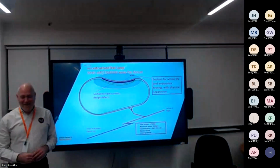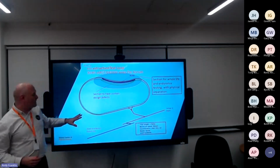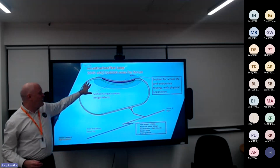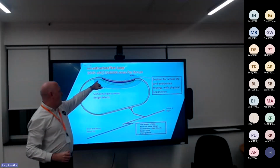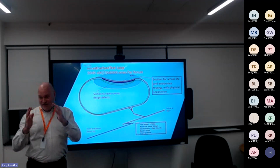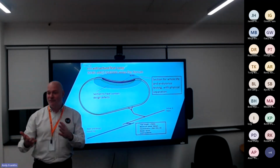Two more slides. A little bit more detail on the infrastructure test loop. We've got an area on the north side. This is on the top embankment area. We're introducing what we call the bung, which is actually literally just a physical barrier between the two tracks to give us a little bit more risk management.